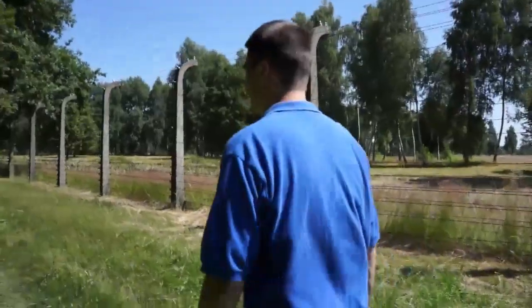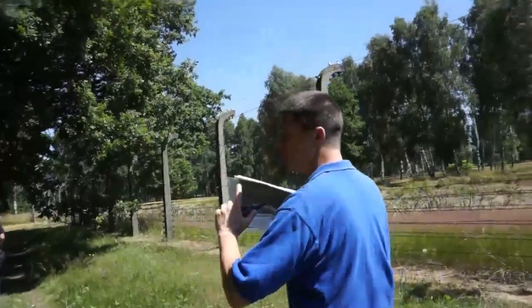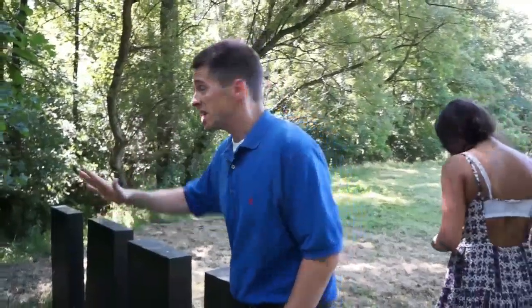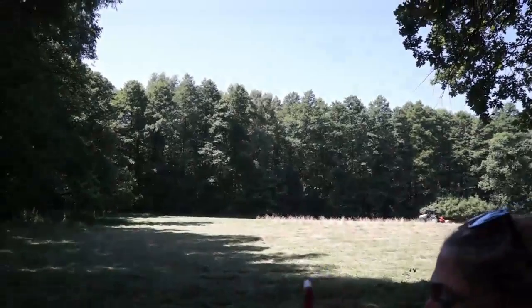Mr. Butchko, have you ever been there before? I have never been there before. This is completely unexplored new territory for us. Of all the ash pits in Auschwitz-Birkenau, this is the biggest one of them all. As you can see, only grass grows here.